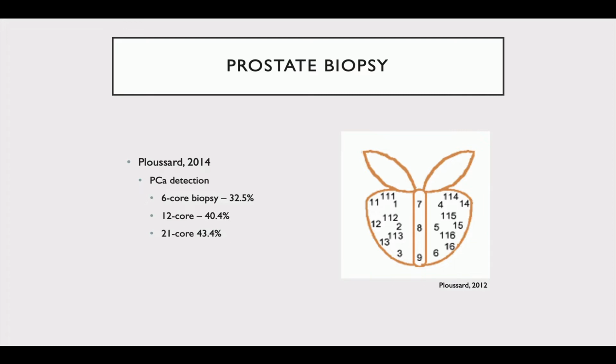Risk of missing high-grade disease is related to the volume of tissue biopsied. Ploussard therefore studied different biopsy templates in prostate cancer detection using sextant, 12-core, and 21-core biopsies. Prostate cancer detection rates were 32%, 40%, and 43% respectively.